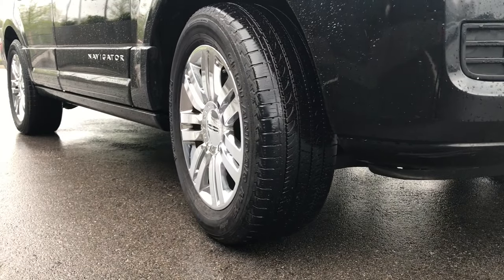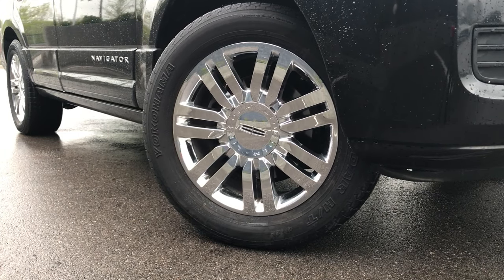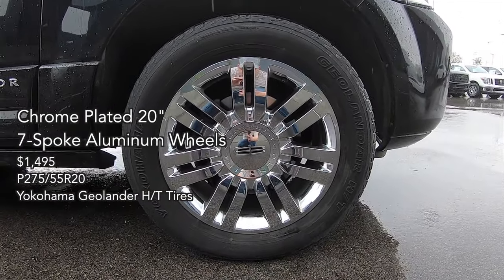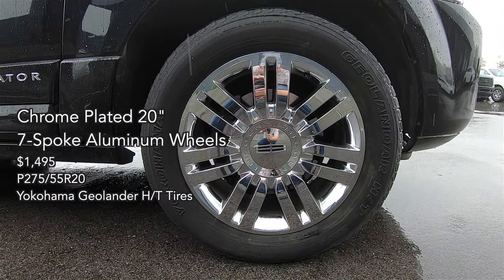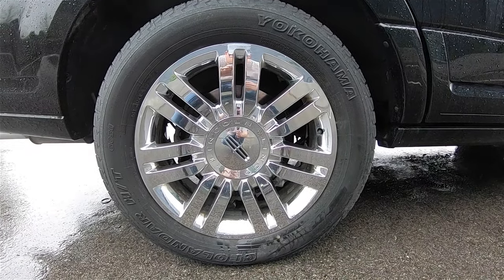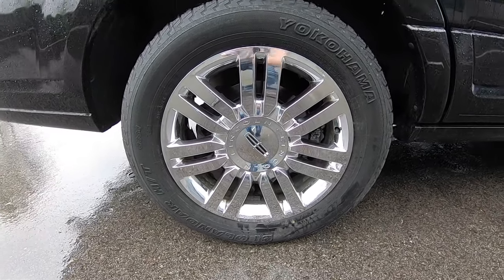And steering is vehicle speed sensitive variable rate power assisted rack and pinion. This Navigator is equipped with a $1,495 optional 20-inch 7-spoke chrome aluminum wheels. Tires are Yokohama Geolander HT P275-55R20s, and brakes are four-wheel disc brakes with ABS, roll stability control, and advanced track traction control. And yes, I did do this review in the pouring rain.